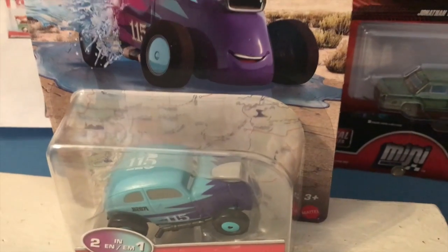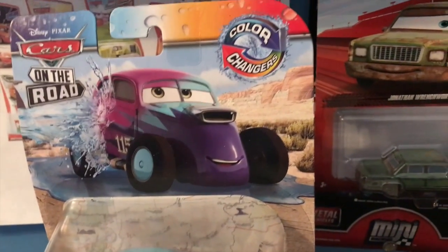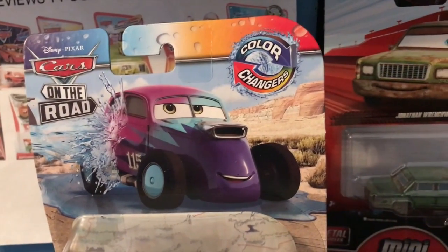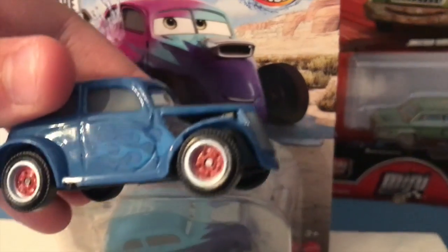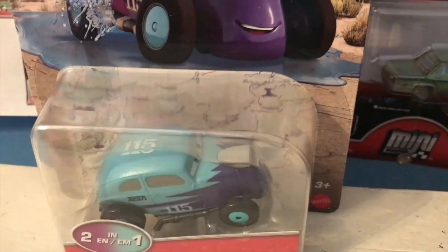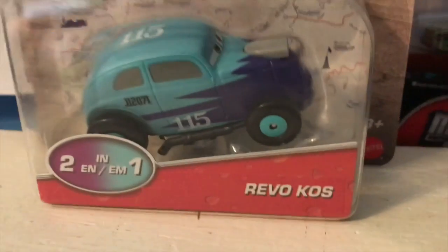Revo here, of course, is another one of these Salt Flats racers. The show is not out yet at the time of making this video, so I can't really say anything about this character aside from the fact that he looks like somebody took the title Hot Rod River Scott a bit too seriously.